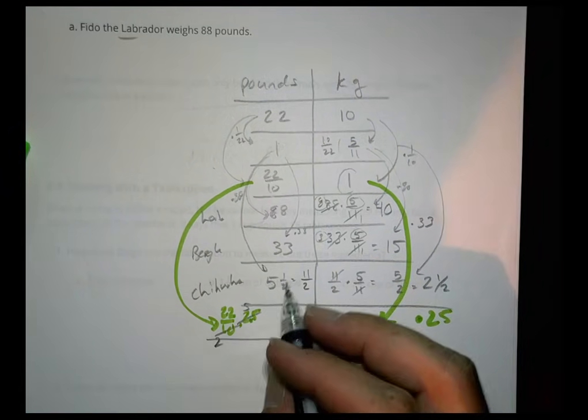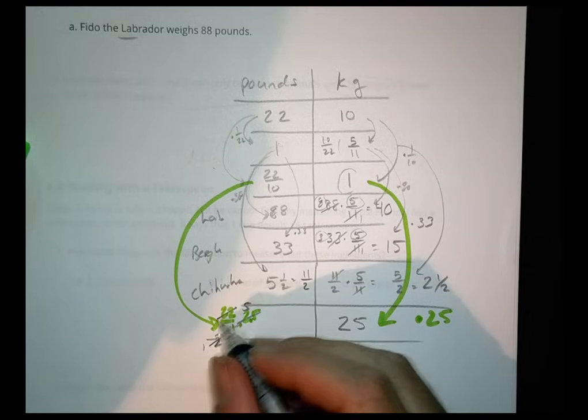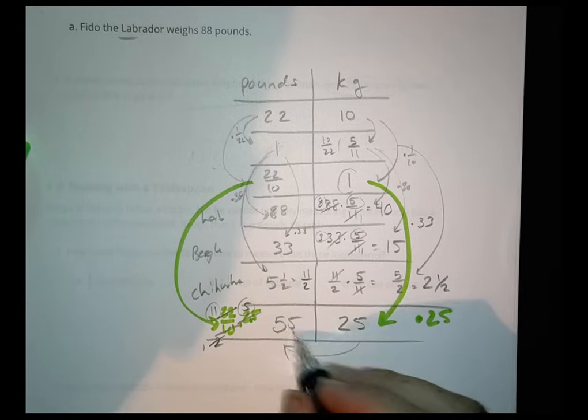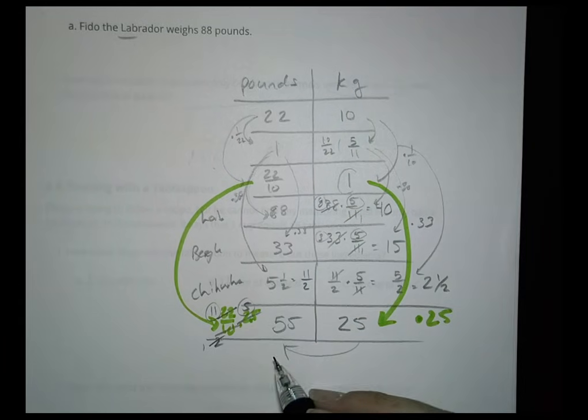Oh well, let's finish this up here. 22 over 2, I can reduce this to 11, right? 2 goes in here 1 time, 2 goes in here 11 times. So now I have 11 times 5 left over. And so 25 kilograms is the same as 55 pounds.